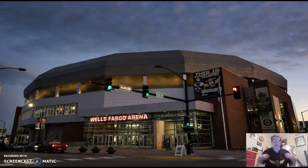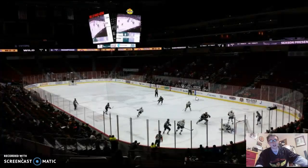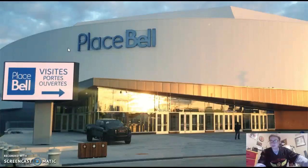And this is the Wells Fargo Arena. This is actually the Iowa Wild's arena. I'm actually wearing this logo right here, the Iowa Barnstormers. And here's the inside. This is a very nice arena. They actually had a game this day against the Rampage.